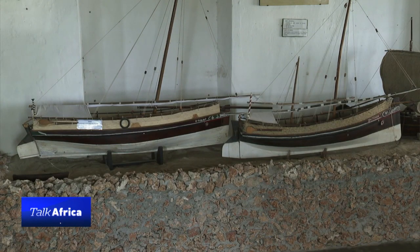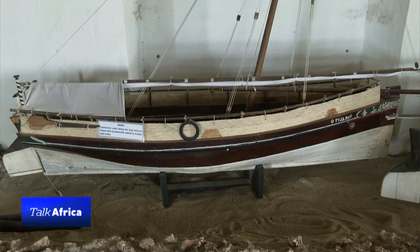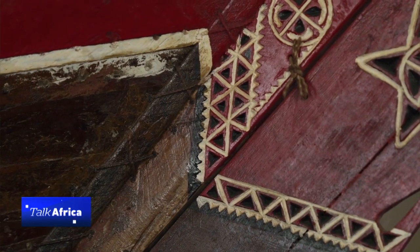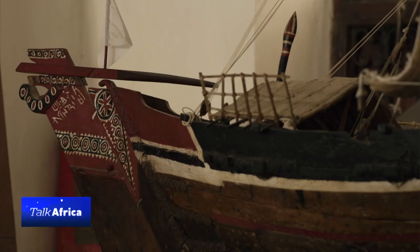Wow. You know what, Hush? I think the dhow must be very important because you've got this huge room dedicated to it. Yeah, it is very important. In fact, dhow is a very important item in Lamu. Lamu has a very long history of transportation. We started making dhow out of ropes and timber. And it has been playing a very important role between the islands.